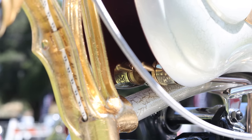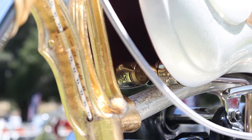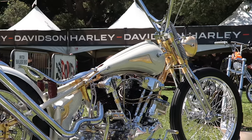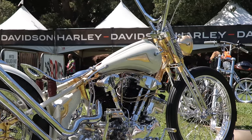What I did this year is my petcocks are hidden underneath there, and they got two clip rings on them so that each carb can have a petcock. That was something that I've been thinking about, how cool that would be not to see it. Because a lot of times on clean tanks, petcocks and all that start messing it up for me.